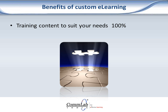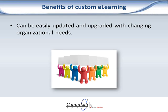Training content can be customized and tailored to suit the training needs and target learners of your organization to address all their learning requirements. Since you will be the sole owner of the training content, you can update and upgrade it at any time, according to the changing needs of the organization.